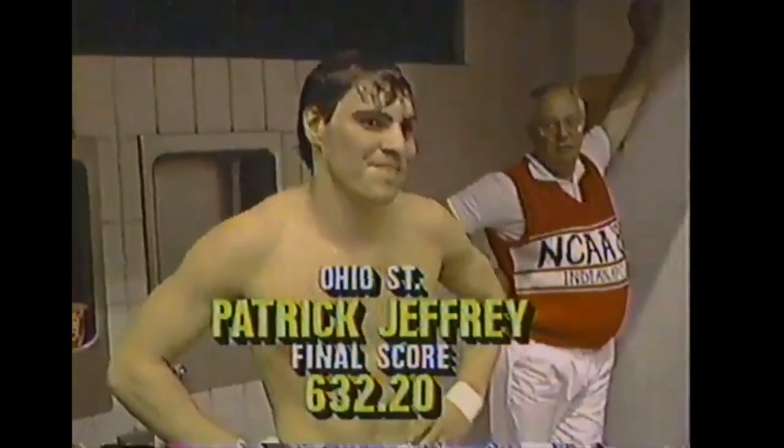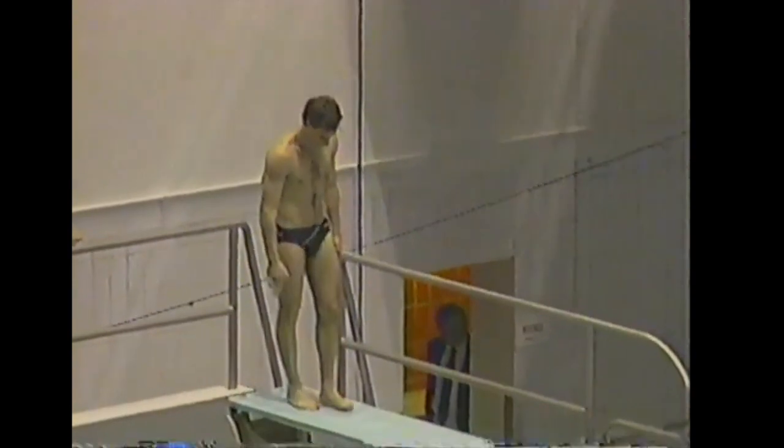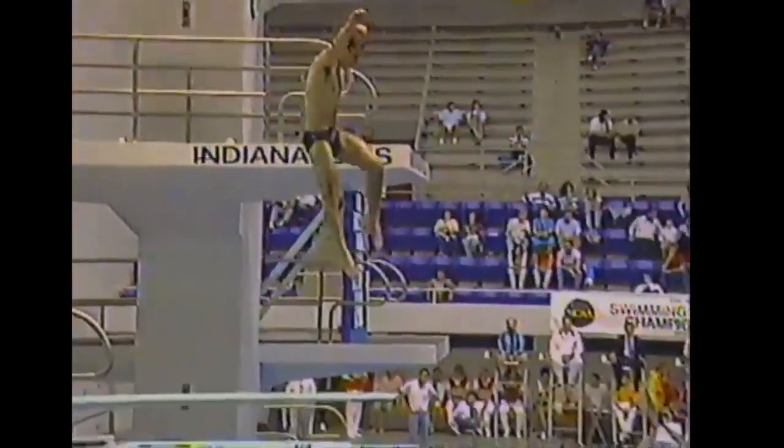Now, what are the judges, and you can see he doesn't look terribly happy with it. What are the judges going to be looking for in the rest of this round, and especially from Rocha when he comes up to try to challenge for number 1? Well, interesting point about this as we watch Roddick do his last dive, the same dive, is Rocha is also doing the same dive. So now the judges are doing 2 things.